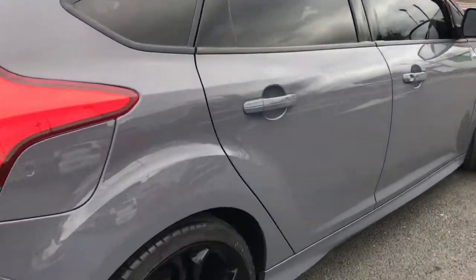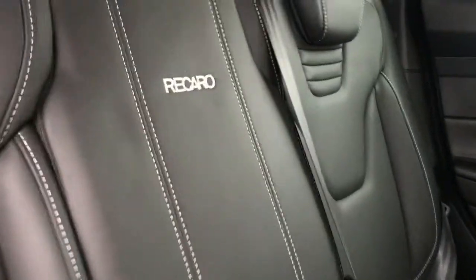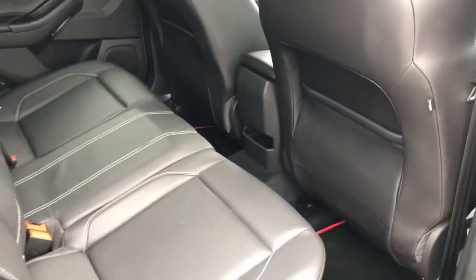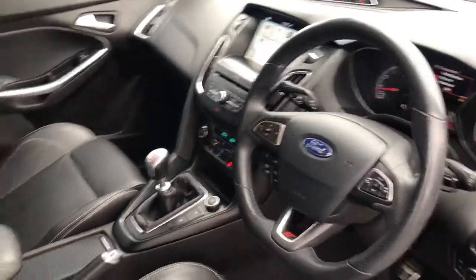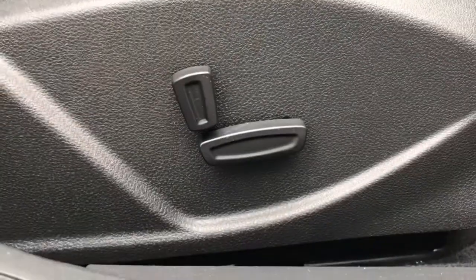We'll move to the interior now. The absolutely stunning leather interior. The Recaro seats. Very comfortable. Very sporty. Fit the vehicle very nicely as well. Got that gorgeous dashboard, very stylish. ST embroidery on the seats. These are fully electric. And you've got your ST branding on the door sill.